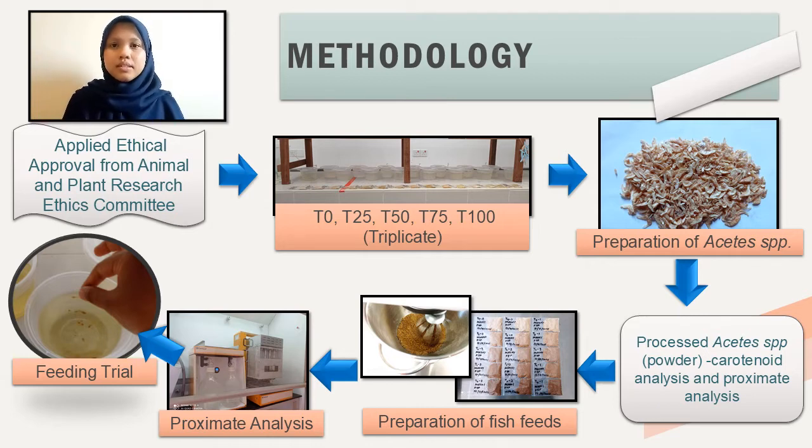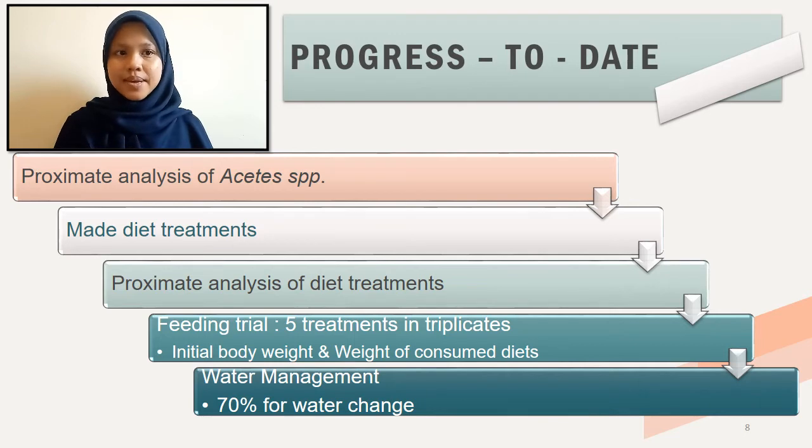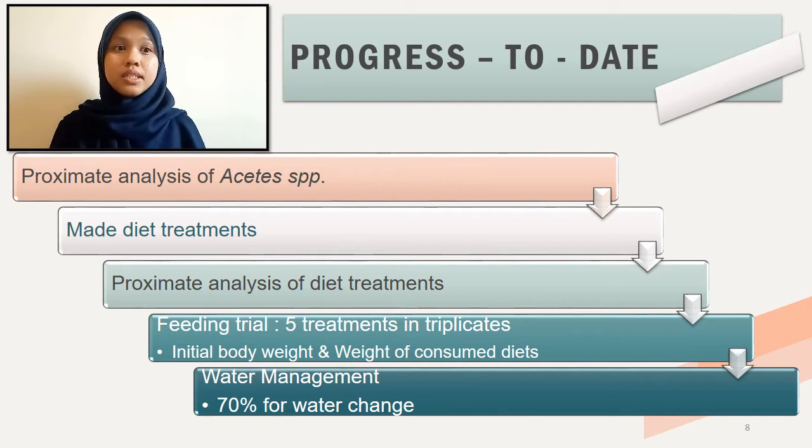Right now, let me update my progress on the research. I started off with proximate analysis of my processed acetic species, which I have done. Then I made a diet regimen with 5 diets. As I told you just now, each of them has a slightly different level of acetic species. And do not forget, the diet treatments are still in the process of analysis.